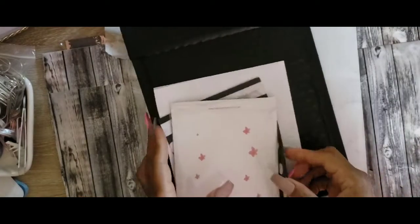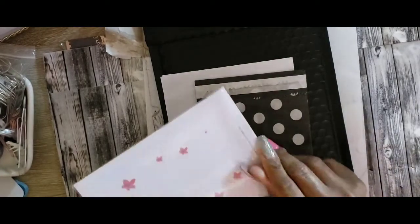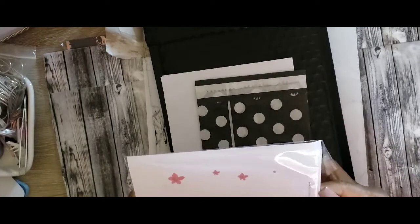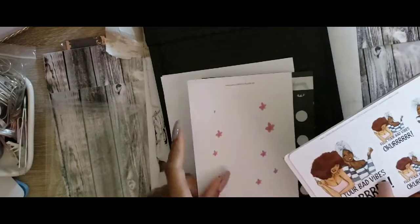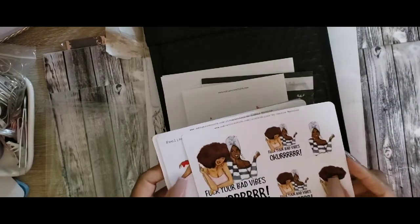So I ordered from Nubianrockchick. And this was my first time ordering from her. I saw Chantel Plans do her Insta story, and she was going through her sticker book. And oh my God, Nubianrockchick, she hand draws. I went to her YouTube channel. She was over there hand drawing her stickers, and they are beautiful.